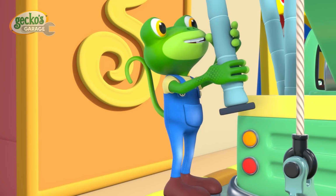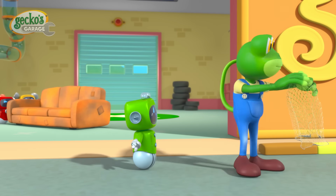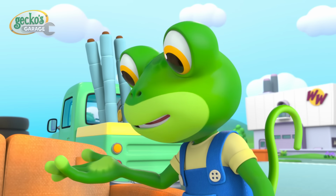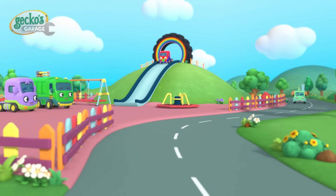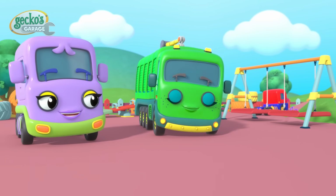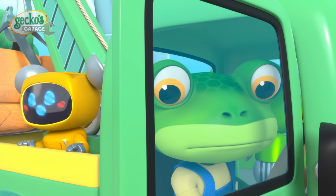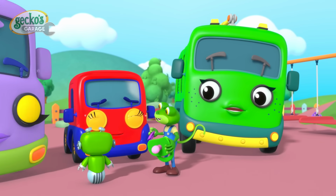Come on, Green. Let's load all this rubbish into Tilly. Whoops. Sorry, Yellow. That old sofa needs to go to the rubbish dump. We can't keep it. It's the Truck family. Mummy Truck, Mama Recycle, and Baby Truck. Oh, no! Poor Baby Truck. That was a hard landing.